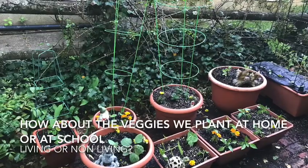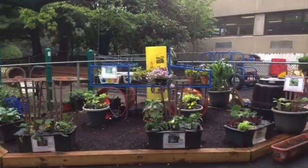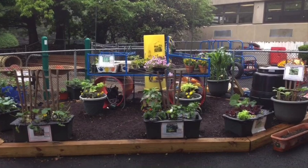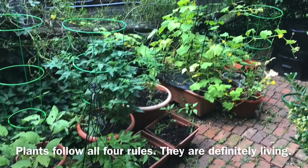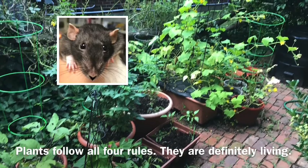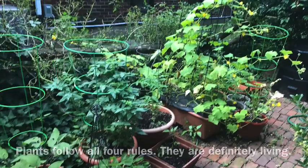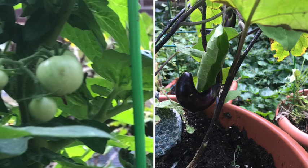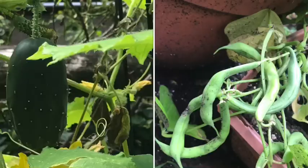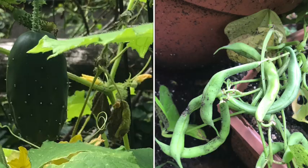How about the veggies we plant in our gardens at home or at school? Are they living or non-living? Plants follow all 4 rules. They are definitely living. Take a look at how much our vegetable garden has grown. You can even see the new baby fruit and vegetables growing.